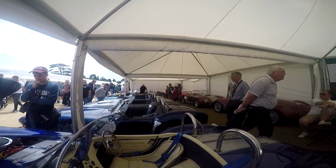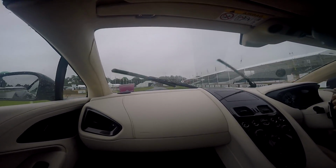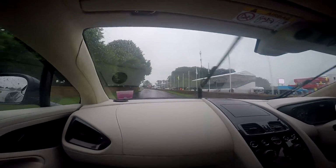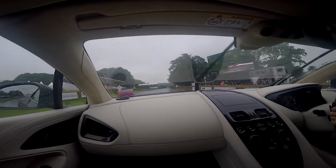There was a lot as well in this particular area. But to finish it all off, I did actually get to have a go up the course as a passenger in an Aston Martin. Pretty wet, isn't it? Just a little bit down it. It's just mud and crap all over. Yeah. I don't know what's been going on. Someone's had an off somewhere.